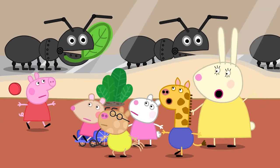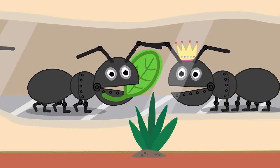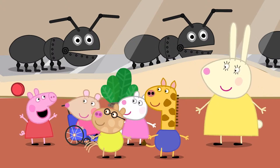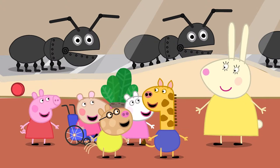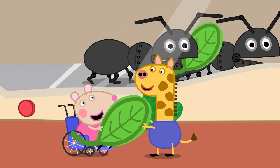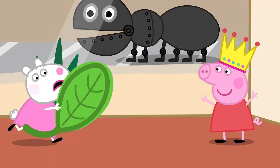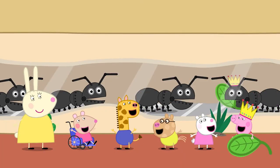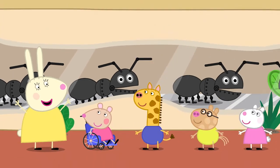Ants work together as a team to bring food to their queen. Would you like to try being ants? Can I be the queen? Yes! Yes! Yay! Peppa's friends are racing against the ants. They have to get the foam leaf to Queen Peppa. Yay! Well done, everyone. You worked as a team, just like ants.